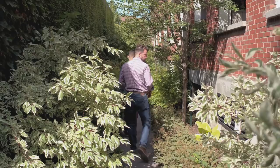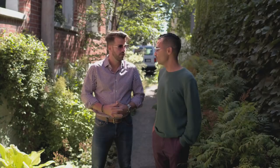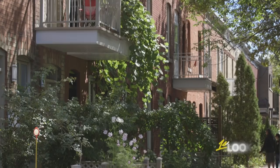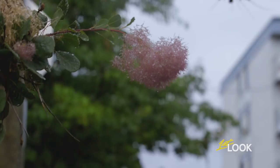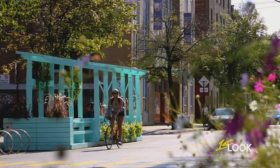This is like a cool little hidden garden here, huh? This is one of the 360 green alleyways that we have in Montreal, and you're finding more and more of them now in the neighborhood. Basically, it's a project where the neighbors get together to embellish and beautify the space. They get funding from the borough, and then it's really up to the neighbors to maintain the project. And this is just another example of how progressive Mile X as a neighborhood is.